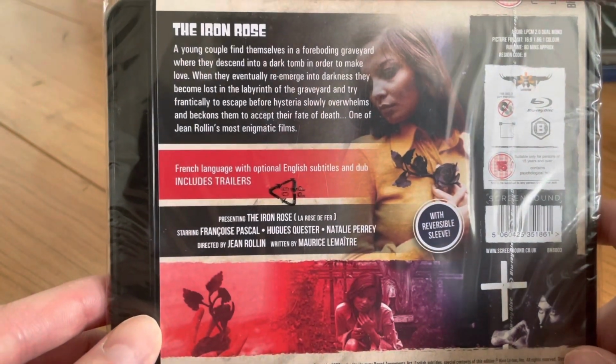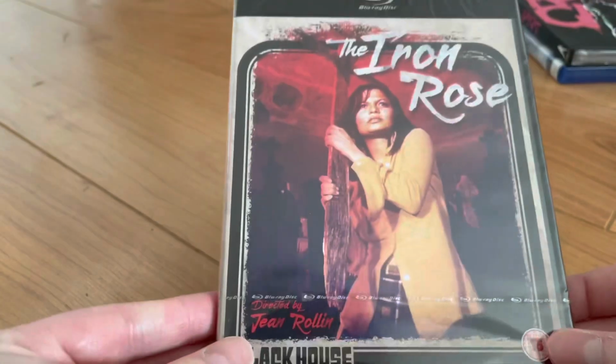Barely any features, but I'm happy to have the film on Blu-ray at a really good price and check it out. So I'm not complaining too much about features. If I want loads of features, I'll get limited editions, special editions from Arrow and whatnot.